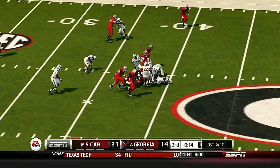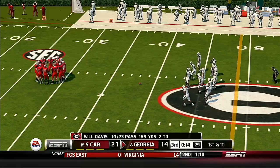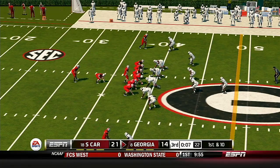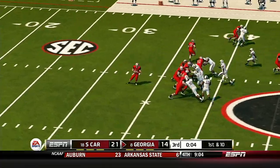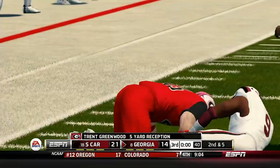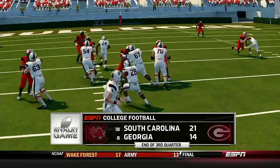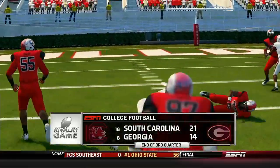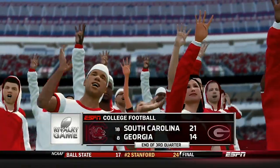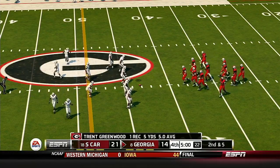Quick throw. He's taken down right around the 38-yard line. Play action. There's a strike complete, and he's taken down at about the 43-yard line. We head to the final quarter, and we've got a great game on our hands. South Carolina's lead is a touchdown. Into the fourth quarter now, and we're back to the action.